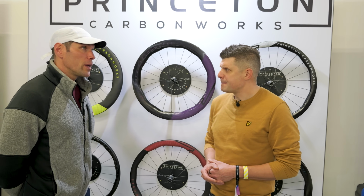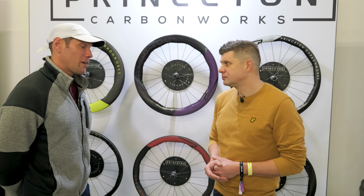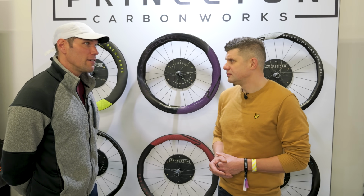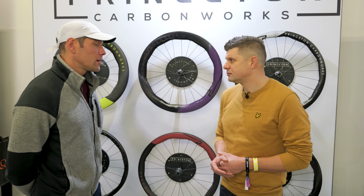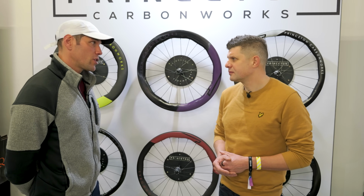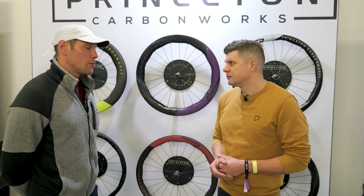So the wheel was launched 2 days ago. It's honestly beautiful. It's fast. It's stiff. It's a little bit wider even than our Mach, our Wake and Peak Evo. So it's 22 hooked internal. Okay. So slightly wider, but yeah, it's a beautiful wheel.